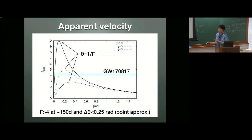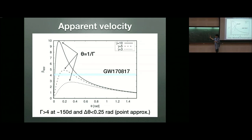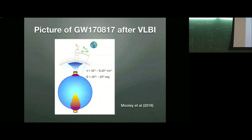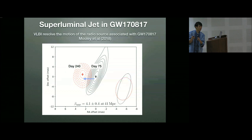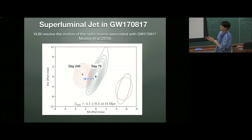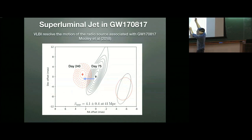This shock wave is moving. And the second important thing is that what we see is something moving, not like a sphere. If this emission region is spherical and moving toward us, we don't expect this motion. If everything is spherical and moving toward us, we just expect some expansion of the emission region. But what we see is a compact region moving in some direction.